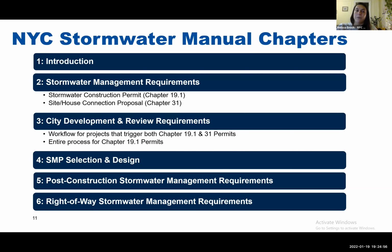And so they're all here in chapter 4. And it's my favorite part of the manual, and I'm very excited about it. So then chapter 5 is the post-construction stormwater management requirements.